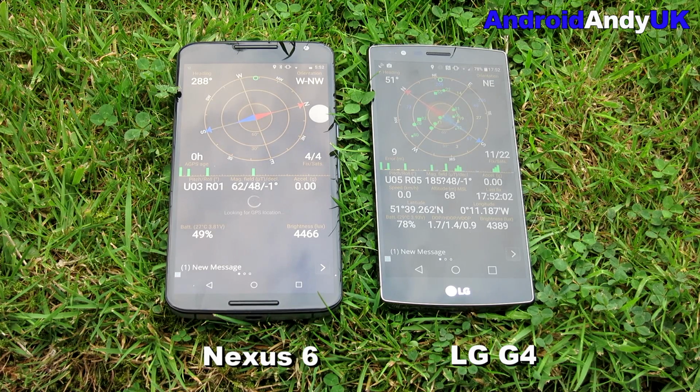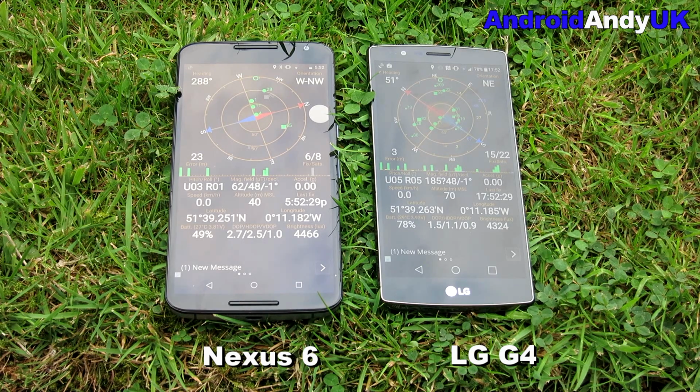Impressive stuff. The Nexus 6, which I have to say I use day in, day out for my sat-nav, guides me anywhere I need to go. I've never had a problem. I've never struggled with it not knowing where I am that I can remember. But it's kind of embarrassed itself in this test. It's taken a very long time. So clearly the LG G4 takes the... there we go, finally the Nexus 6 has got a lock.